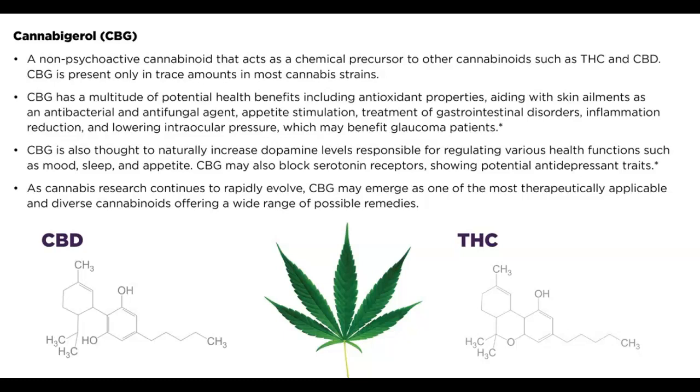You know, CBG is also thought to naturally increase dopamine levels, responsible for regulating various health functions such as mood, sleep, and appetite. CBG may also block serotonin receptors, showing potential as an antidepressant. See, that's deep right there, right? So that means when people get depressed, you can use CBD, right? Remember, the CB1 receptor is all about the brain, and so antidepressant traits come from the brain. So instead of people taking depression meds, they can take CBD.